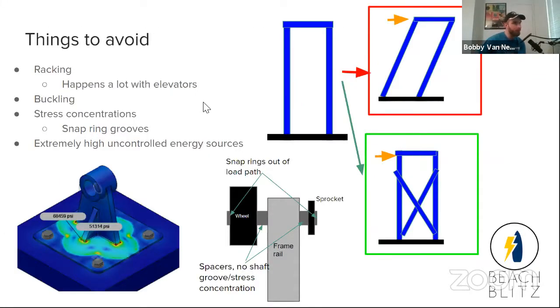So, some things to avoid, and some more lovely clip art here for you guys. I've seen racking happen a lot with superstructures and elevators. If you can imagine, this is a generic structure for an elevator, and you get a side load at the top, either through gravity or through whatever you're lifting, or another robot hits you or something. And then the whole frame racks over like this. Some people call it parallelogramming. That creates extremely high stress points at your corners, and it's really just not a good thing for performance, for structure, for anything. You really want a stiff structure that doesn't deflect a whole lot.